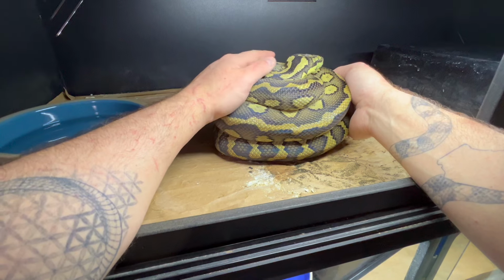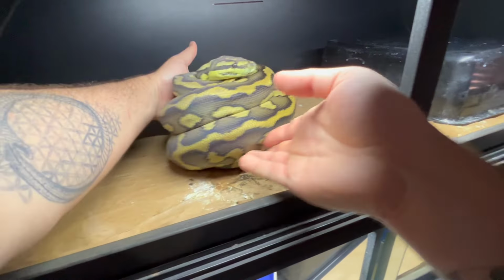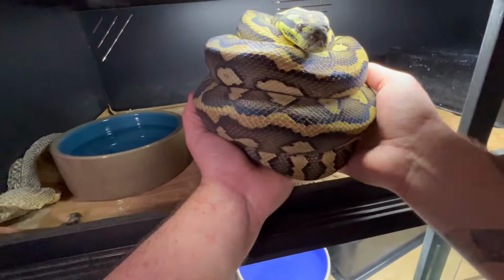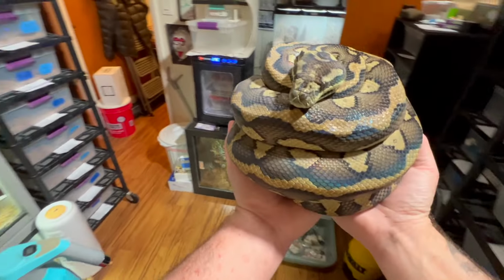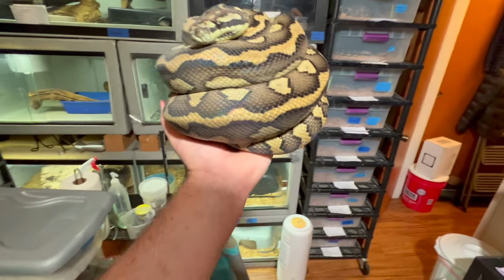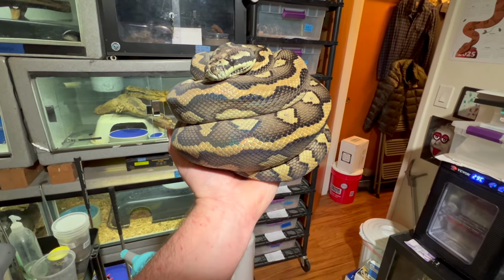it's so cool. Look at you. Look at this. I've got her and her entire clutch in my hands. That's amazing. I could, in theory, put her in a nest box. Do I have any? Not really. I don't have anything.